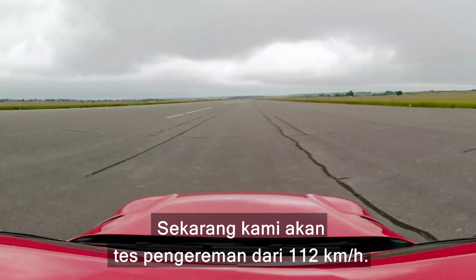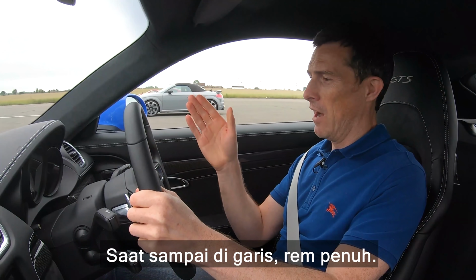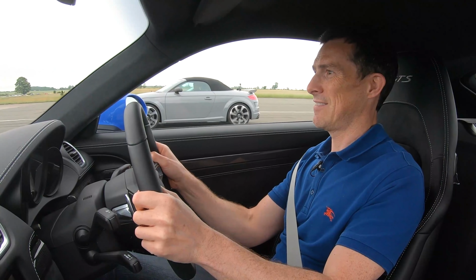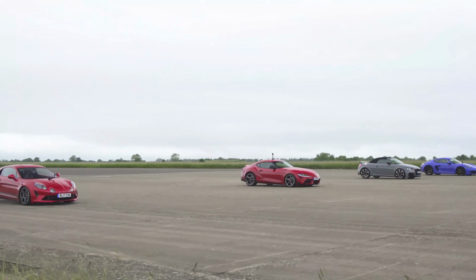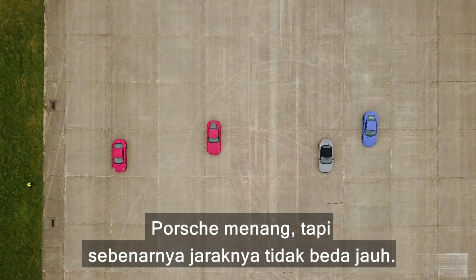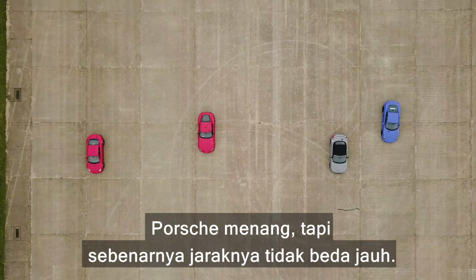Now we're going to have a brake test from 70 miles an hour. When we hit the line, full emergency stop. We'll see what happens. Oh, wow, that was so close. The Porsche won, but it's all pretty close to be fair.